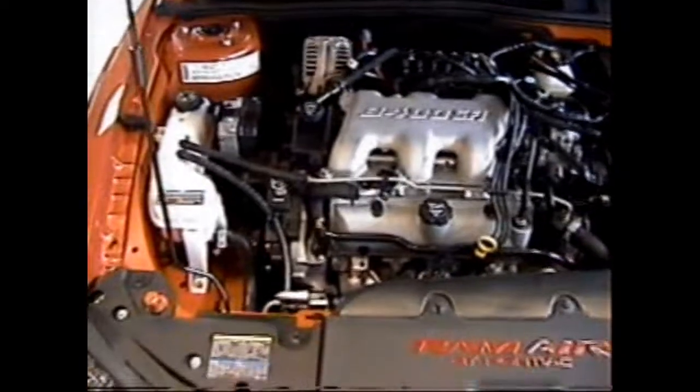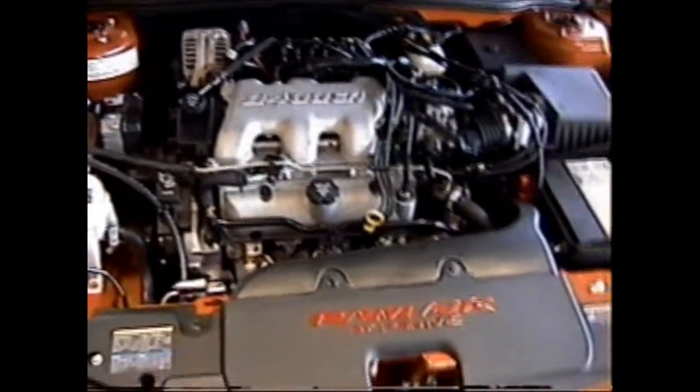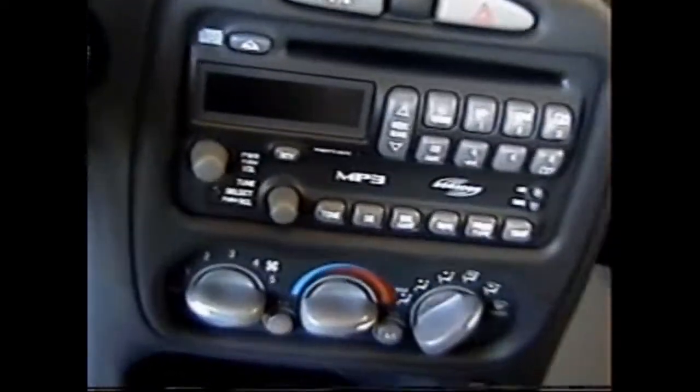You got the typical Grand Am. I like Grand Am too. Oh, really? Oh, yeah. Do you want to go for a ride? Do you want to go for a ride in one of them? Sure. No. This is the Grand Am. Ooh, MP3 player. That's new. How many miles on that? I don't know. Doesn't tell you unless it's on. There's a silver one.